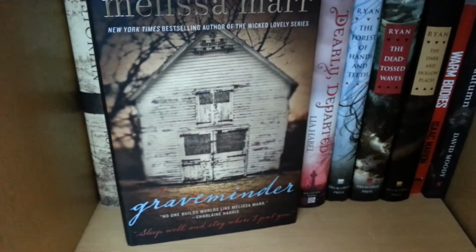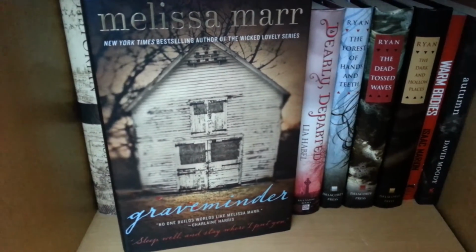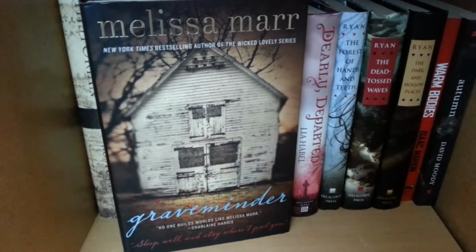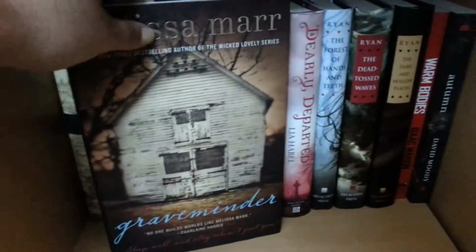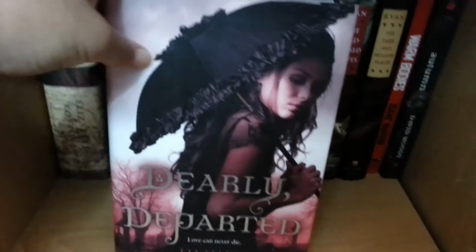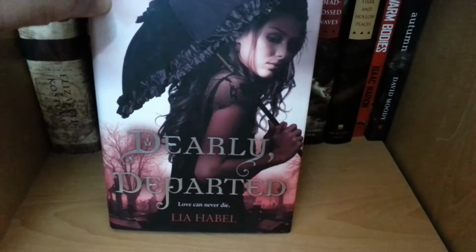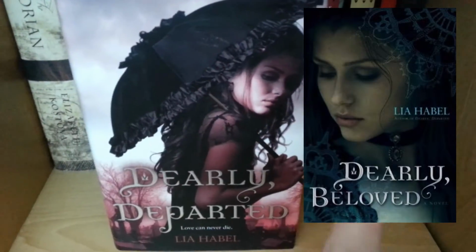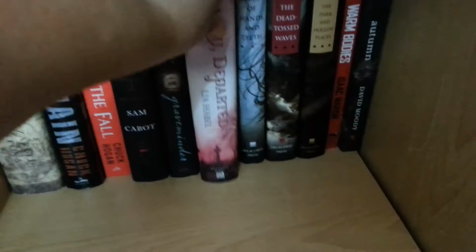This is called Graveminder by Melissa Marr. I did see zombies on the genre description on not Book Outlet, but Goodreads. So I think it has to do with zombies, but I can't remember. Next I have Dearly Departed by Leah Habel. This is a duology. The second one, I can't remember what it is, but of course I will show you a picture over here, and I do want it. One day I'll get it.